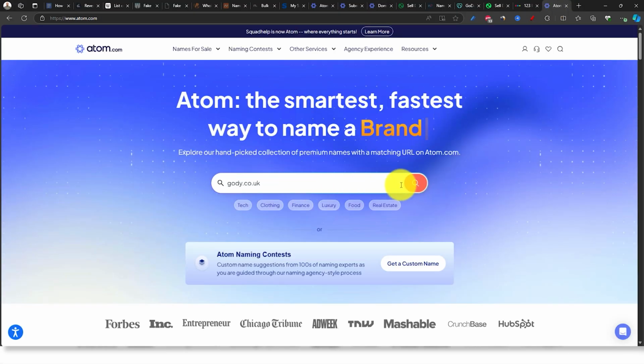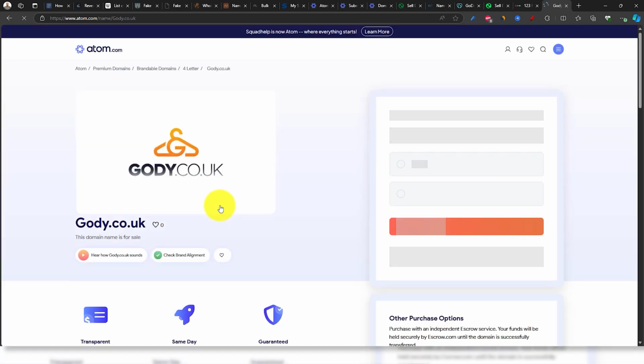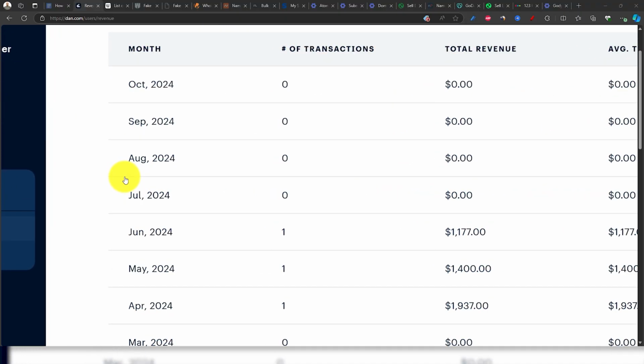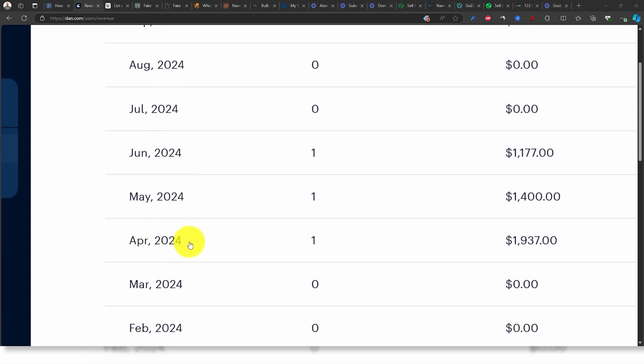Now let's talk about timing strategies for selling domain names. This is very important. So here is the catch. The timing for selling domain names for maximum profit is crucial. Most of my domain names have been sold in the early months of the year, particularly in March and also April, May.